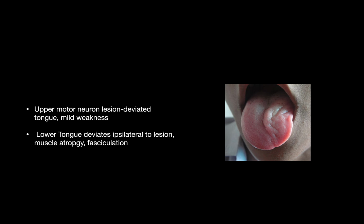Damage to this nerve will cause a deviated tongue and mild weakness, as in you would ask your patient to push against your finger through their cheek. So you would rest your finger on their cheek and ask them to push your fingers away. They would not be able to push very strongly. In severe weakness, they wouldn't be able to push or wiggle their tongue from side to side at all. So the lower tongue deviates ipsilateral to the lesion, the muscles atrophy, and there is some fasciculation. So there would be twitching, some constant contraction of the muscles involved.